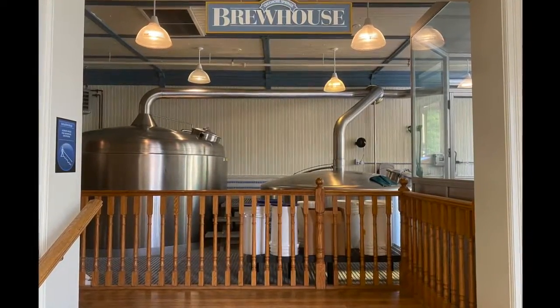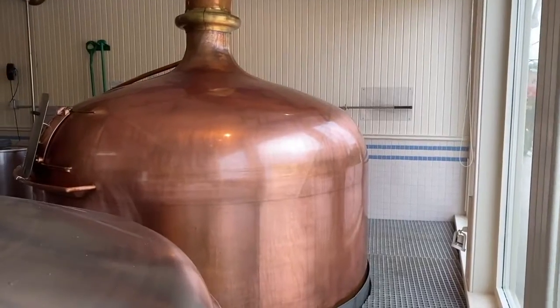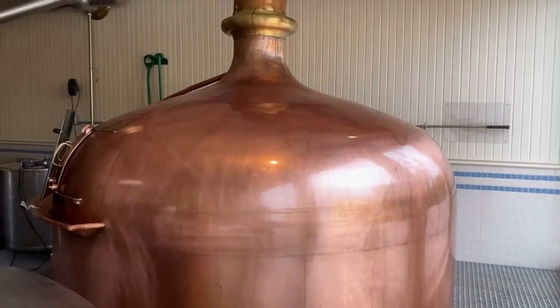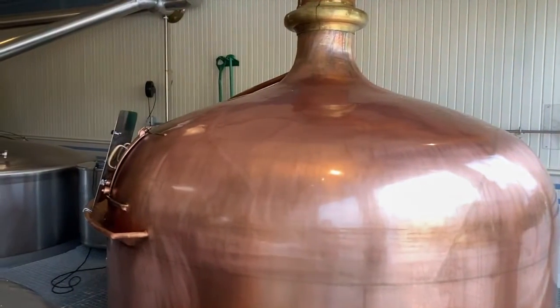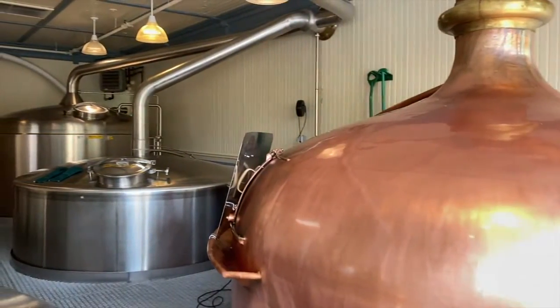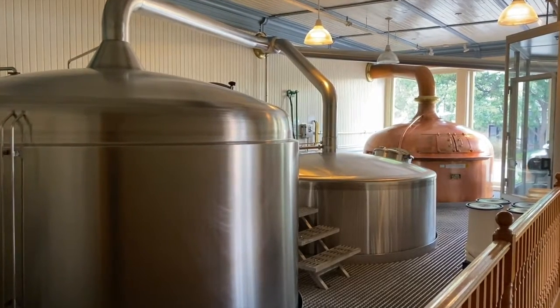We start the process by weighing out the correct quantities of each of the malts. The malt is milled before being sent through the white flex pipes to the mash tun. This is where hot spring water is added and the resulting mixture, called mash, is cooked for 45 minutes. During the process, starches are converted to sugar, creating a sweet liquid referred to as wort.